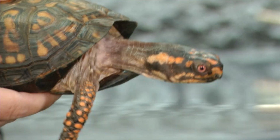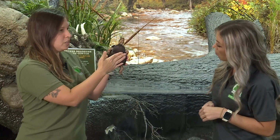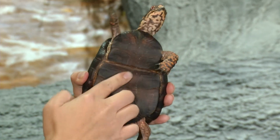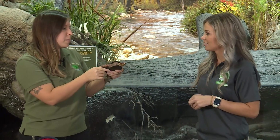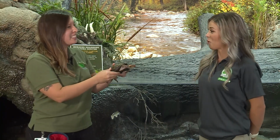You can also tell if a turtle is a male or female based on the plastron. So that's the bottom of the shell. You can see how it kind of caves in there. Yeah, so that's something that the boys have, the girls have a flat shell, and I always remember that by thinking about how dads always have to suck in their guts to impress mom. That's a good way to remember that, actually.